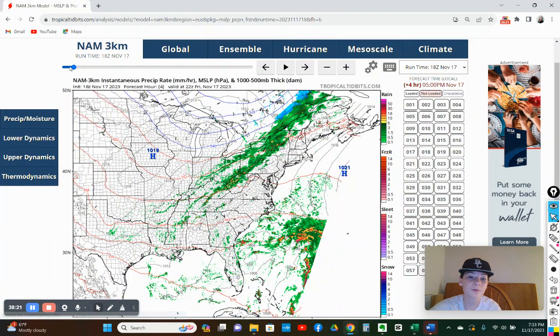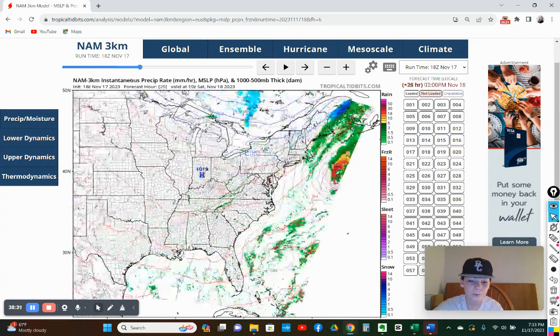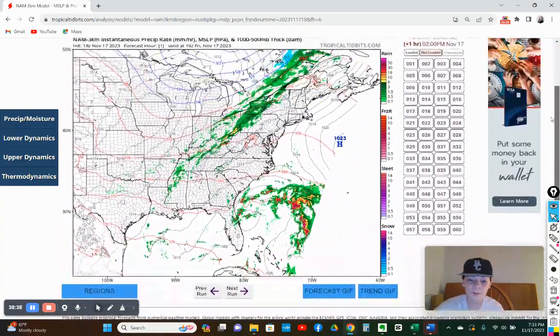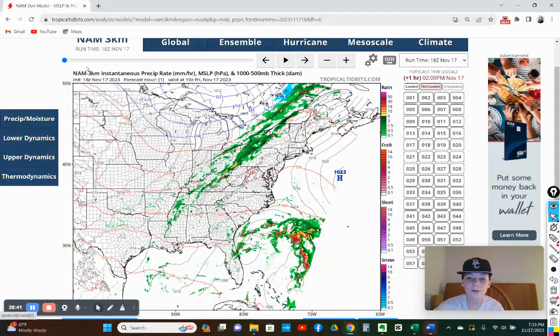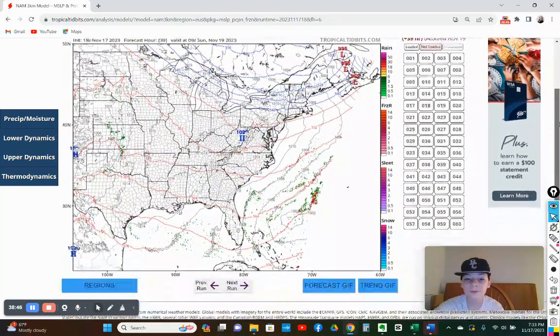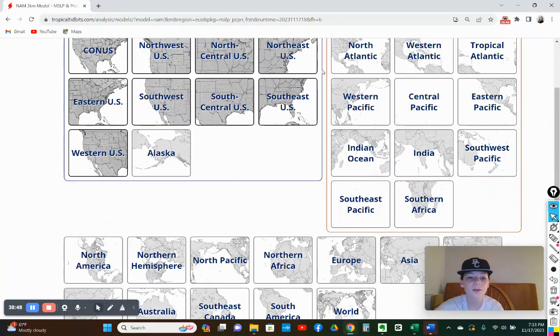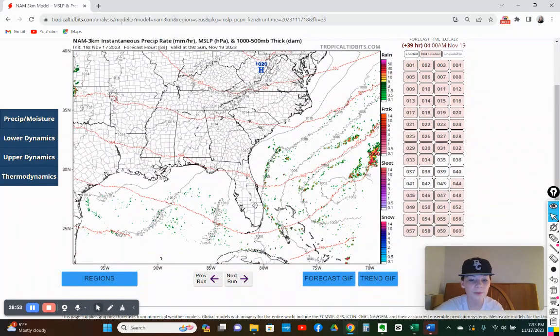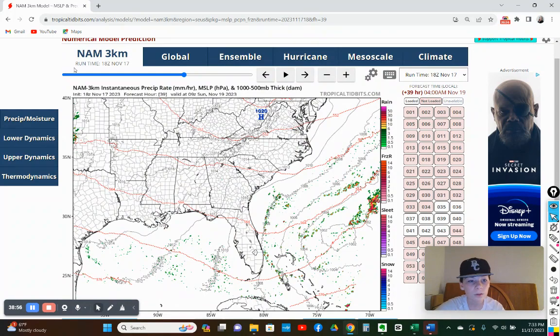So we'll look at the NAM 3KM model for our last part of the update, looking at where this is going to be going here, as we see a lot of rainfall showing up from that system. Okay, and at this point, it's moving out of the Bahamas, out of Cuba. All right, and so I'm actually not sure what's going on here. Let's go over to the southeast. We can get a better look at things. So let's put this back to where we are now.